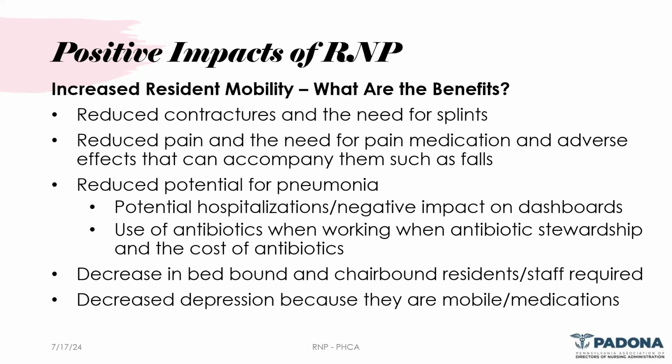Reduced pain. This is both contractures as well as other things that can happen if their mobility decreases. If we use restorative nursing programs, we're going to reduce the residents' pain. They're mobile, they're moving. If you've ever had surgery, or had to be in bed for any length of time, getting out of bed is painful. Sometimes getting out of bed when you have arthritis is painful. And we hear that from our residents.